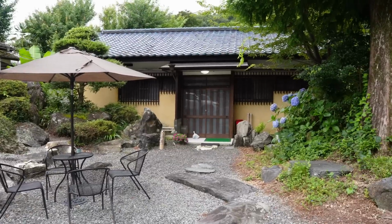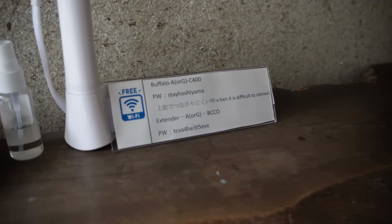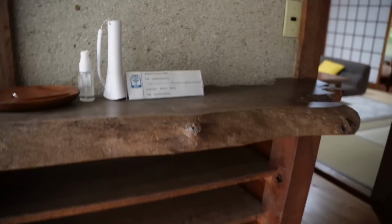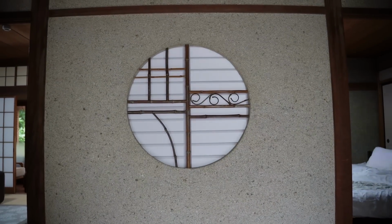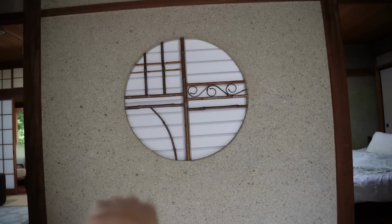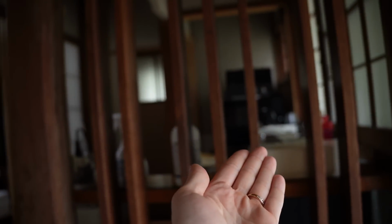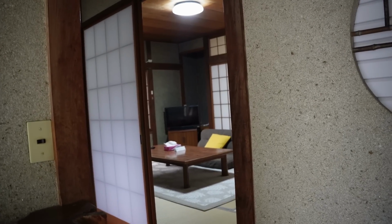This is the Japanese Airbnb that we're staying in. It is 55 years old and it is quite the little treat. Found this place on Airbnb, Stay Hoshiyama. And when you first walk in, we've got the genkan and slippers. This is a very traditional entrance into a Japanese room and like the beautiful motif. Bedroom over there, kitchen here. That's the living area, but I'm going to take you guys through it all.